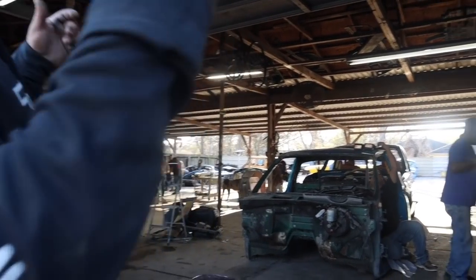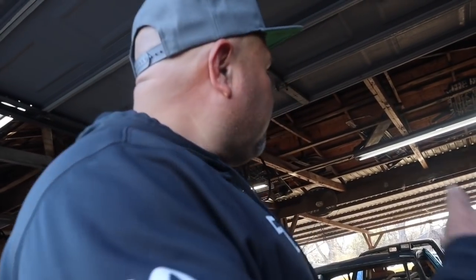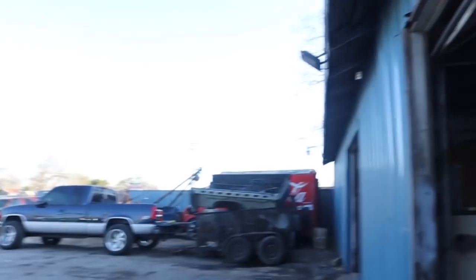But we're about to take everything off this old cab already. Today is the last day this cab is here. After we take everything off of it, it's going on top of that. And it's gone.